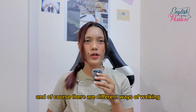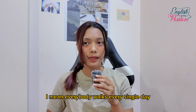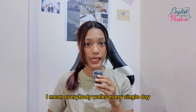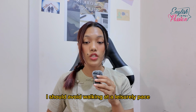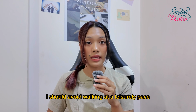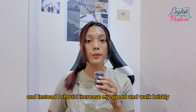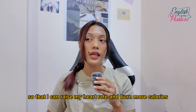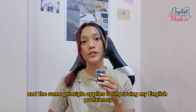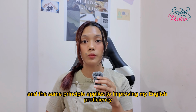Of course, there are different ways of walking. I mean, everybody walks every single day. But if my goal is to lose weight, I should avoid walking at a leisurely pace. Instead, I should increase my speed and walk briskly so that I can raise my heart rate and burn more calories. And the same principle applies to improving my English proficiency.